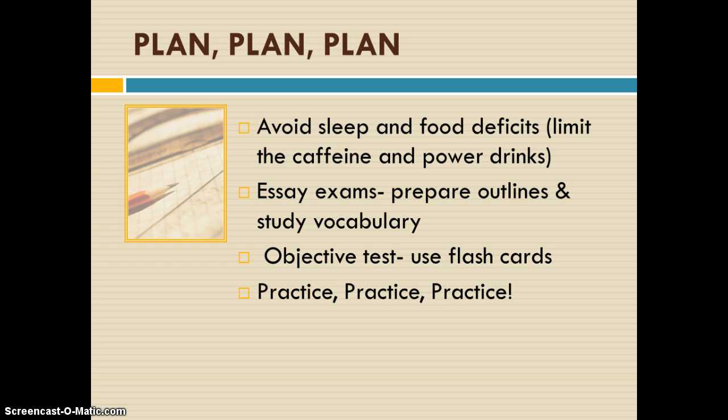If you know you have an essay exam coming up, you can prepare outlines and study vocabulary. So think about the topics you've discussed in your class, make a list of key points, and think about that outline for what you might write during that exam.